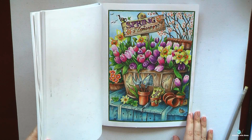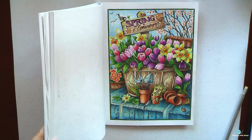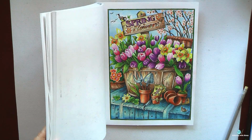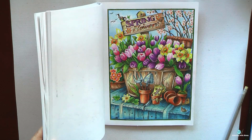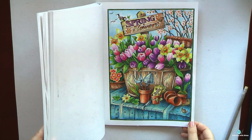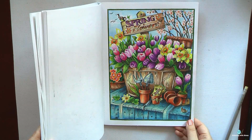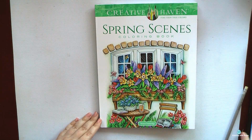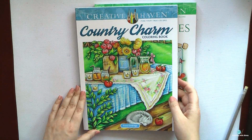And the final picture which I did in this book, I selected mostly because I like gardening and I like daffodils. They are one of my favorite spring flowers. This one was quite easy coloring, even if in the beginning I planned to do only one type of tulips and in the end I finished with three ways of coloring them. I really was very happy every moment when I colored in Spring Scenes.